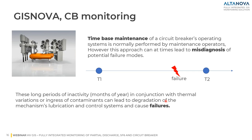Normally, the maintenance of the circuit breakers is performed at regular time intervals. As reported here, we could say that at time one and time two, we can perform some offline tests. But in between, we cannot exclude issues or failures. This is due, for example, to the number of operations occurring between the maintenance cycles, or in some cases, due to internal inspections, or intrusive internal inspections, that can introduce contaminants or other elements.